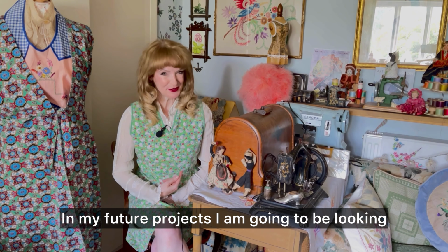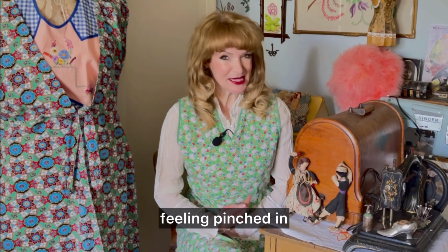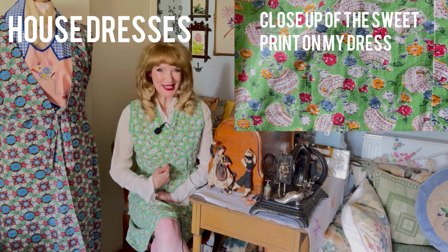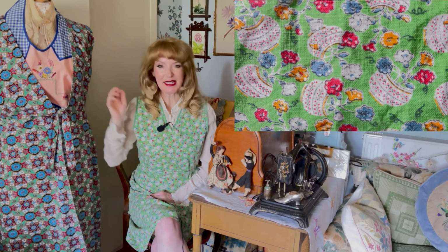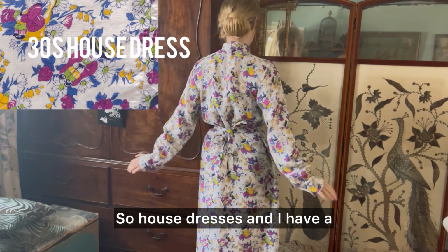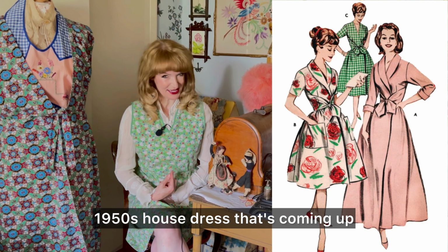In my future projects, I am going to be looking at the kind of clothes that you can wear really comfortably without feeling pinched in. True vintage 40s house dress, and I also have a similar design from the 40s here. So house dresses, and I have a 1950s house dress that's coming up.